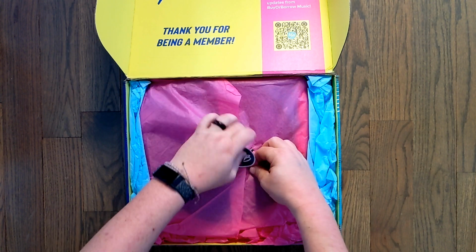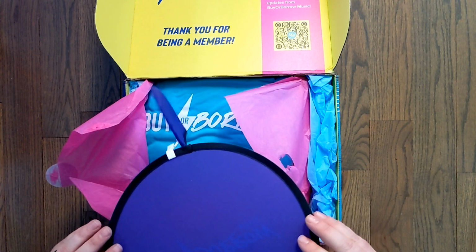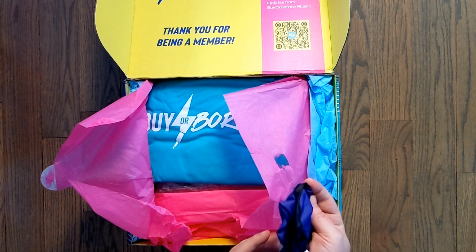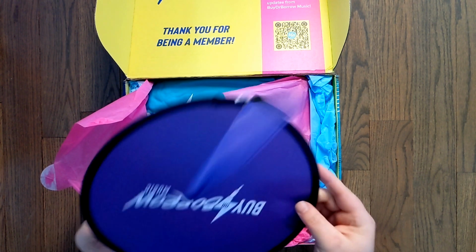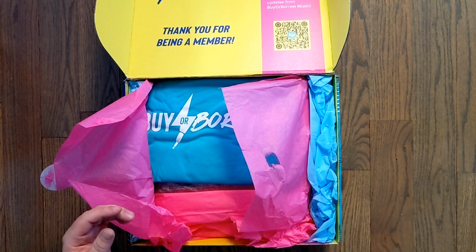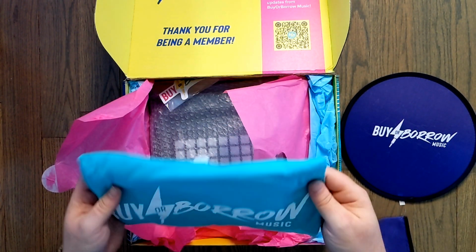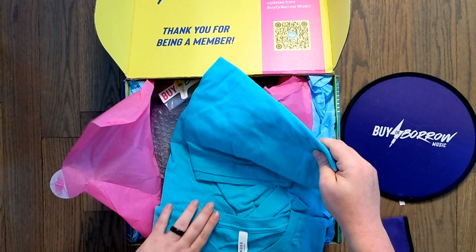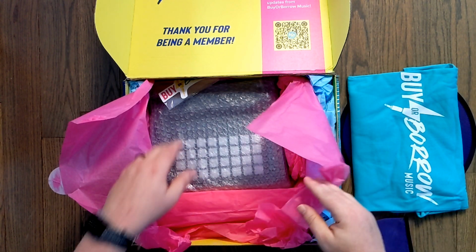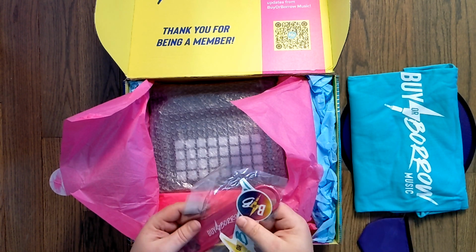So let's just take that apart. Oh, cool. This is like a foldable Frisbee, I think. That's pretty neat. Something to throw in a backpack, take it with you to the park, play with the dog. Awesome, okay. Cool, little Frisbee. All right, looks like a t-shirt here. Very nice, very nice. It is my color preference and size. I'm told they're going to ask their members questions about their preferences, so that the things they'll send you will be relevant to your interests. What do we got here?